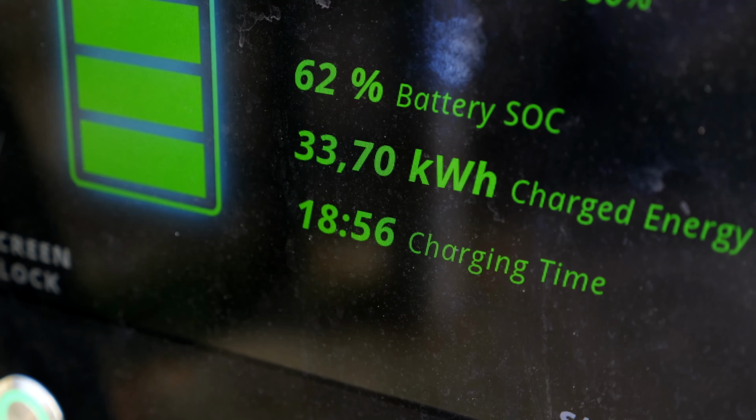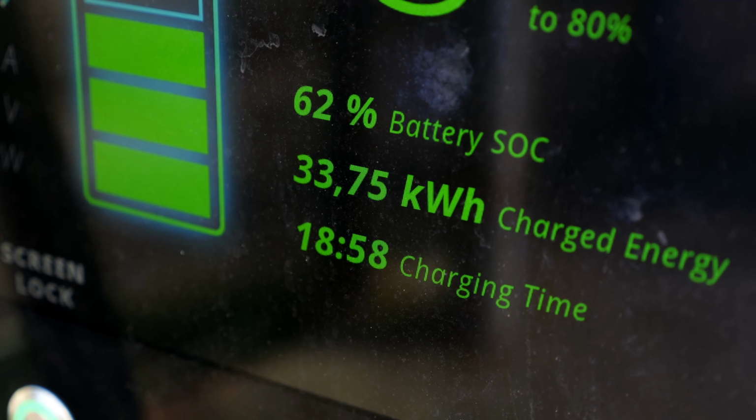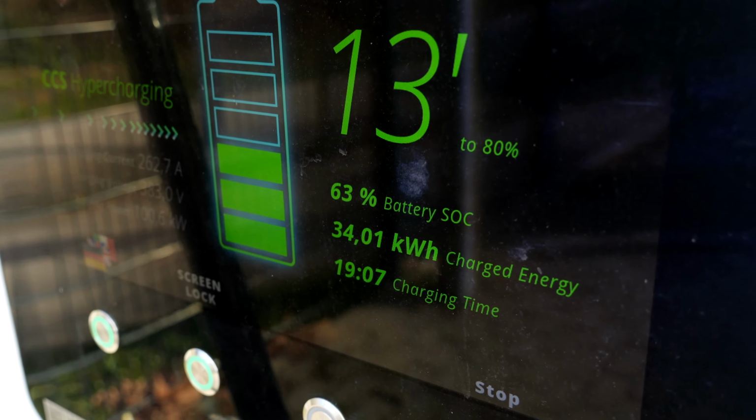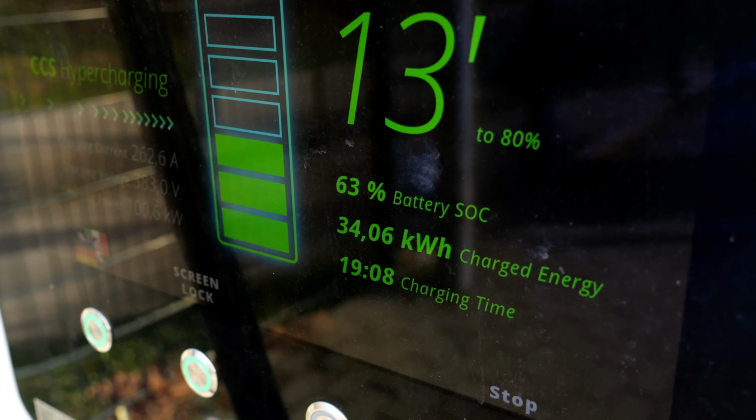And we see after around 18 minutes, the Ioniq 5 was at 80% and charged 50 kilowatt hours. So definitely quicker, even though this one here has a bigger battery. So see here, 33 kilowatt hours in a time where the Ioniq 5 went 50 kilowatt hours plus.